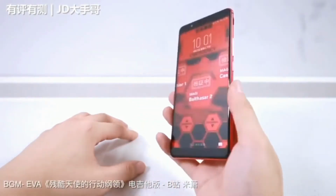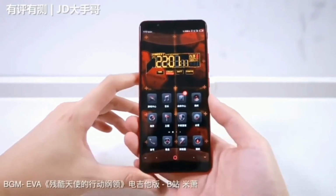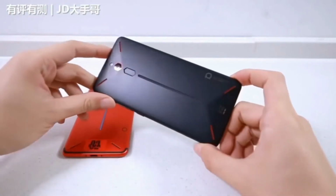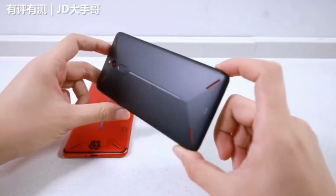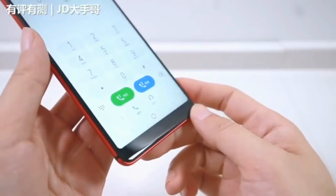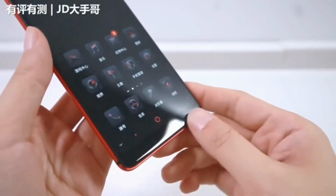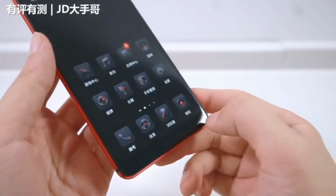A Type-C USB 2.0 port is included on the bottom of the device, while the phone also features 2 SIM card slots, 2x nano SIM, and a 3.5mm headphone jack. The Nubia Red Magic leaked a couple of days ago, and it seems like that leak was spot on, as it showed off the phone's design.